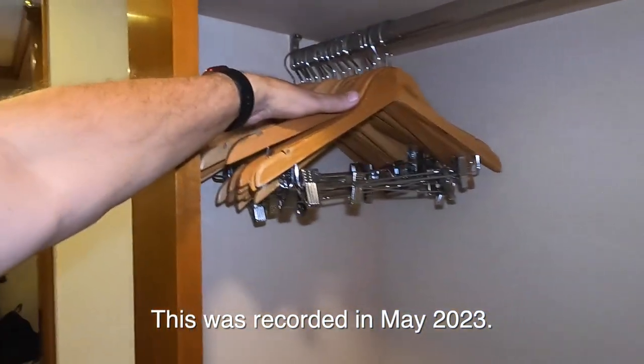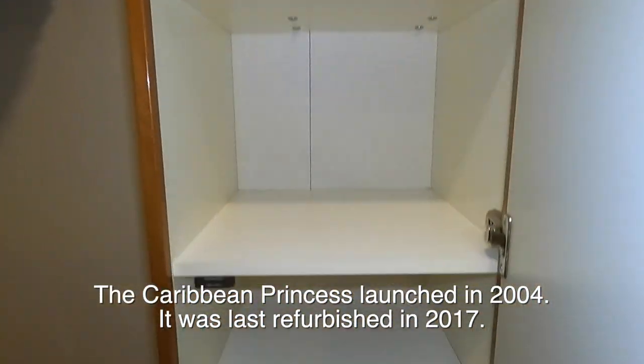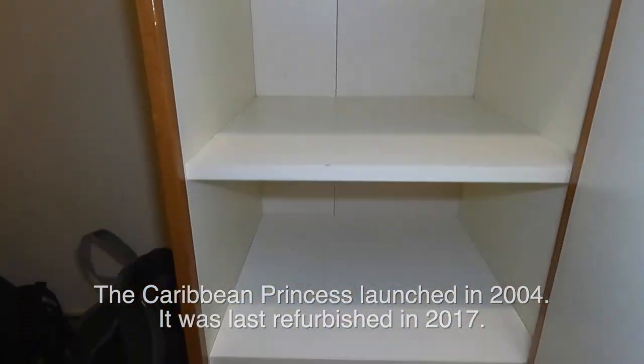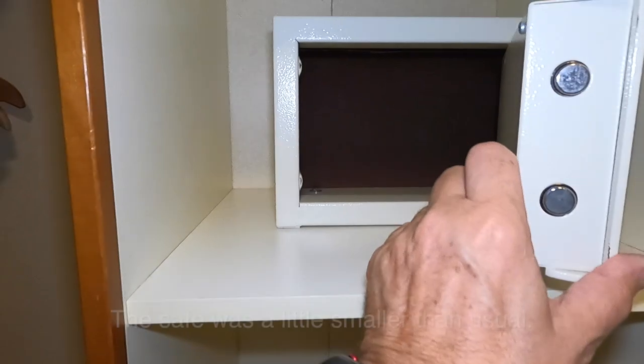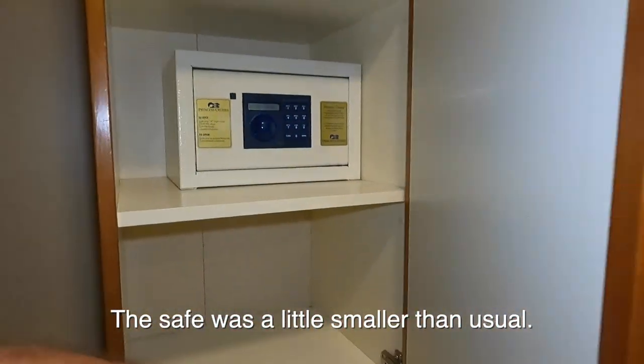It's got a standard big closet on Princess, but lots of coat hangers, and it's got lots of shelves here. And of course a safe. That safe feels different than the other safes. Anyway, 4-digit code.